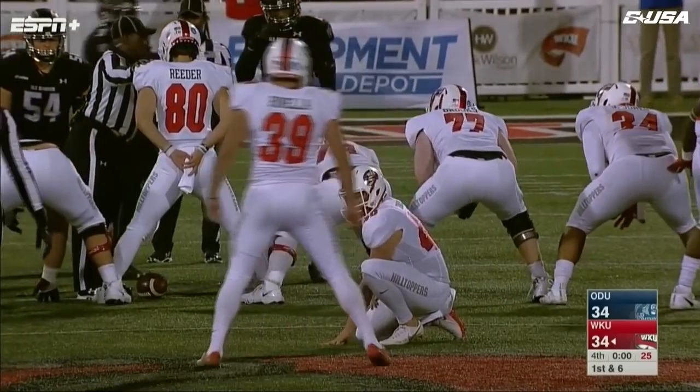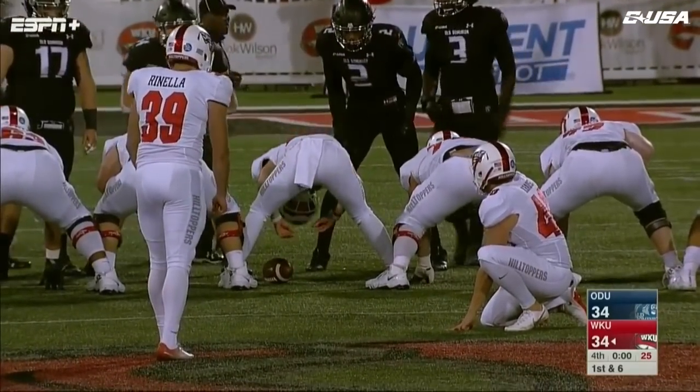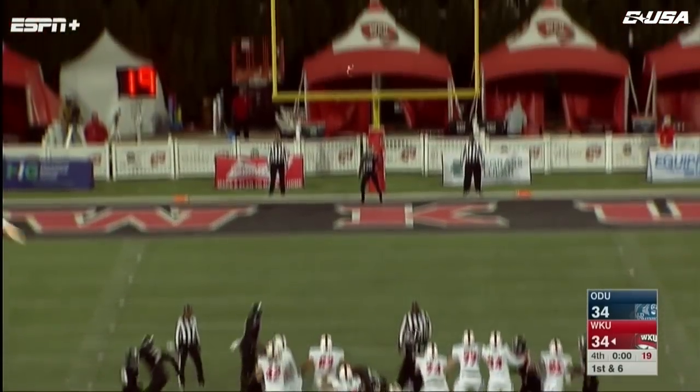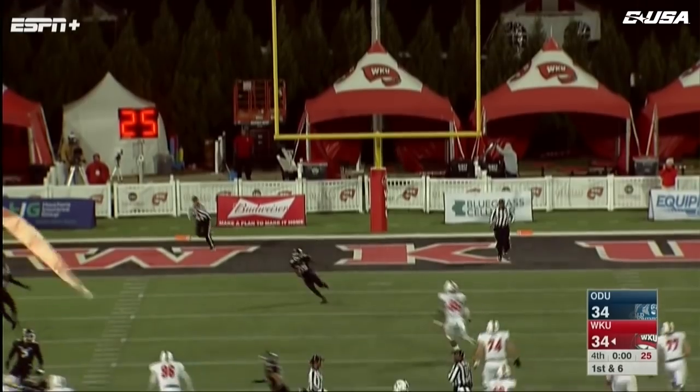Now it's a 52-yard attempt. The last time he hit it at the base of the cage, so he's 5 yards closer. It didn't look like he caught it, so if he catches it cleanly, this could be within his range. Alex Ranella for the win. The kick is up, and Old Dominion has a return man back there.